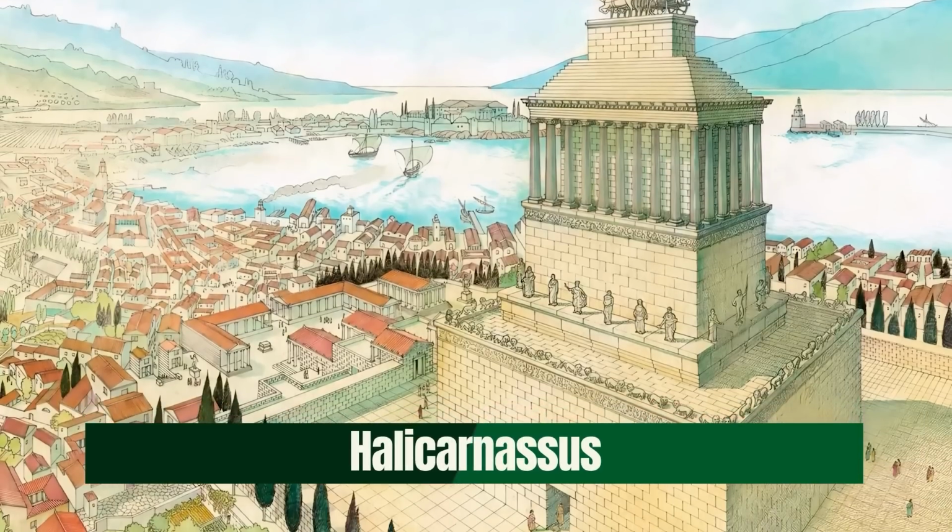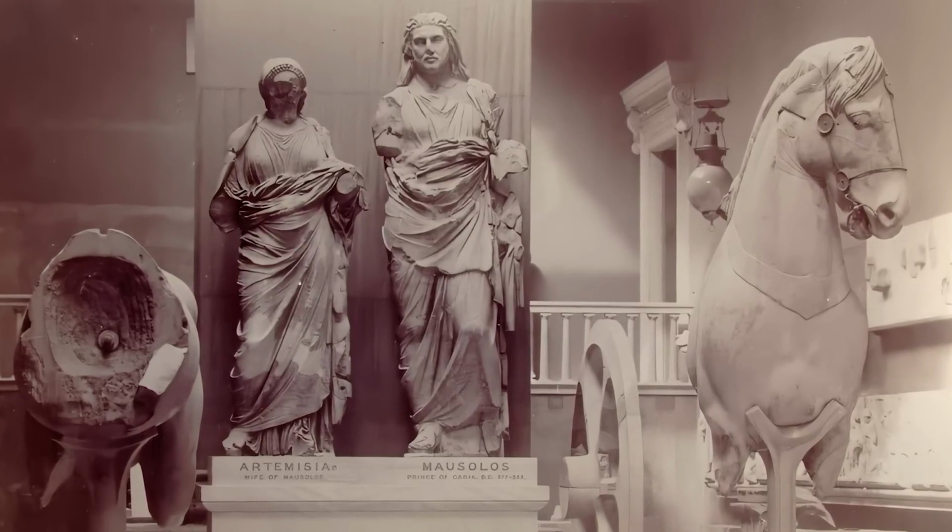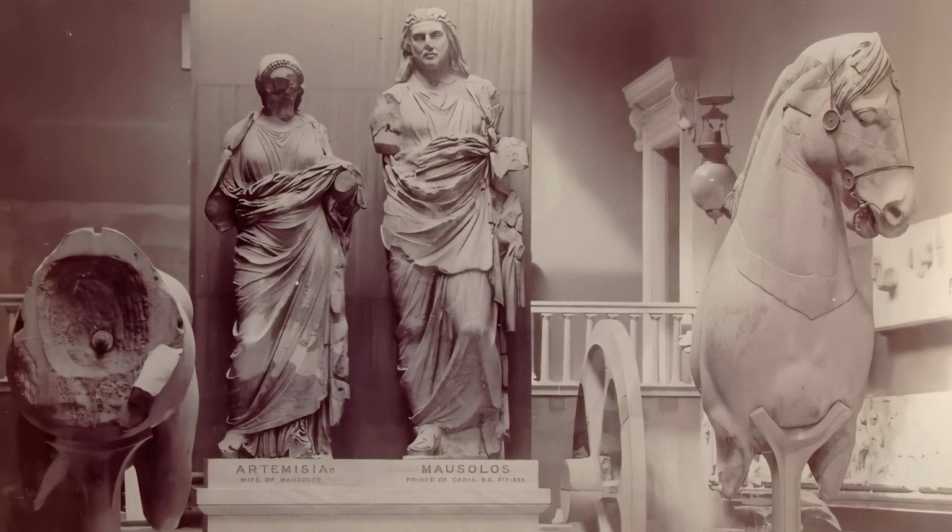Halicarnassus, one of the 7 wonders of the ancient world, and brought statues and other artwork that decorated the ancient tombs to the museum, where they are still displayed today.